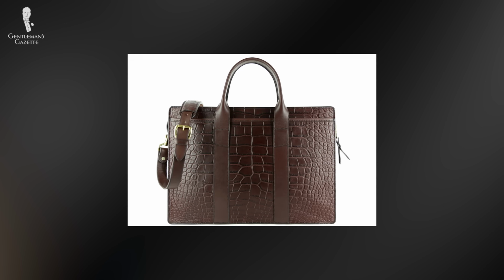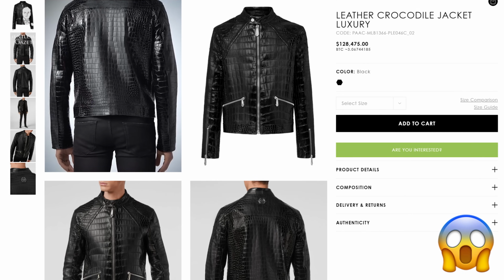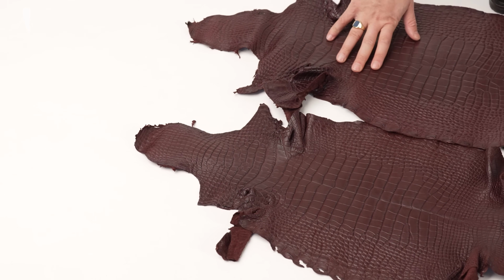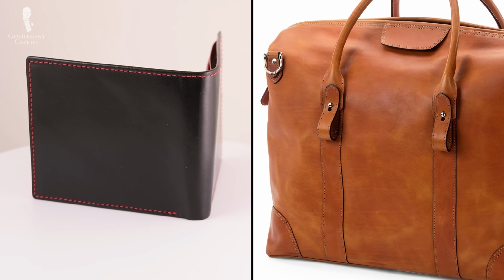Or maybe a $15,000 Frank briefcase? Too cheap for you? How about this $110,000 Philip Plain crocodile leather jacket? While it seems absurd at first, there are many reasons why alligator and crocodile leather goods are a lot more expensive than, let's say, calf or bullhide leather goods.